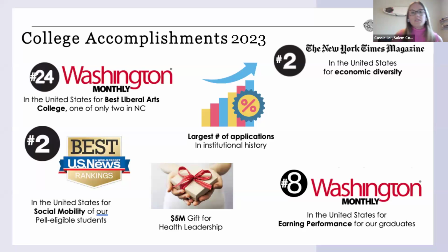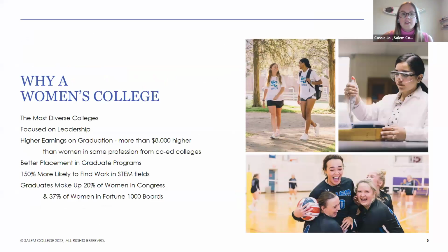Here are some accomplishments of our graduates from 2023. We were ranked number 2 in the United States for social mobility and number 24 in the Washington Monthly for the best liberal arts college, and the largest number of applications in the institution's history last year. So we're really proud of that.